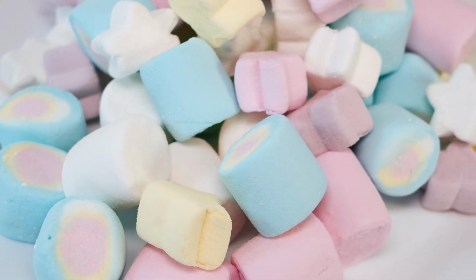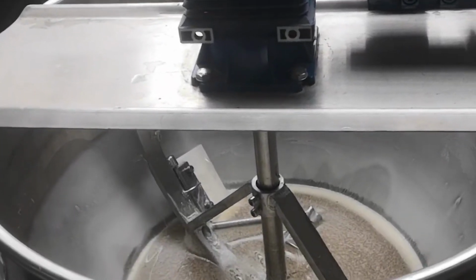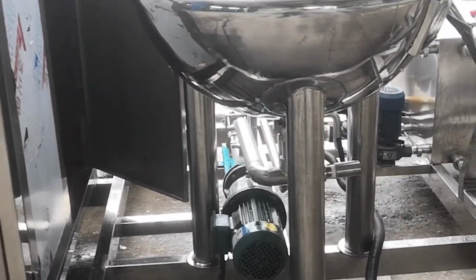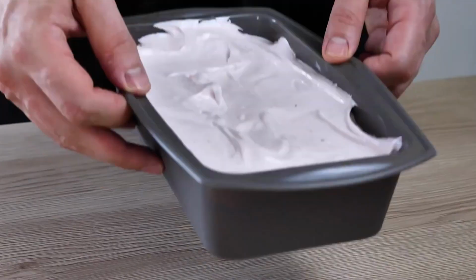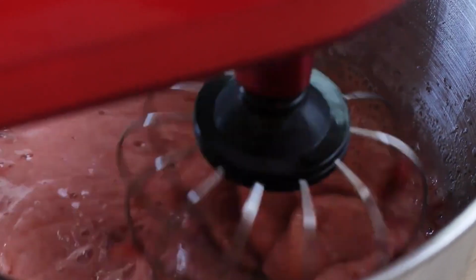The marshmallows you make at home are thicker than the ones you buy. This is because a stand mixer at home doesn't infuse as much air into the marshmallow mixture as an industrial mixer can. This doesn't mean homemade ones are inferior. In fact, many people prefer them. They often have a creamier texture, which combined with their density gives them a rich, luxurious feel.